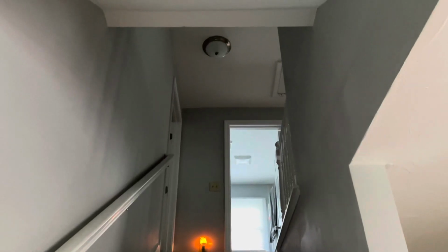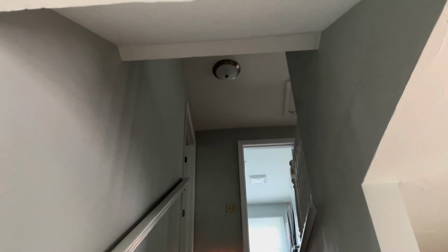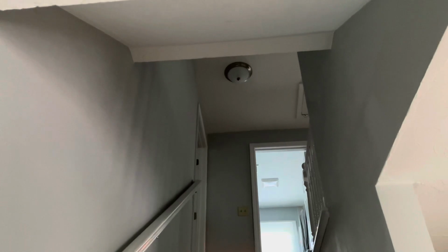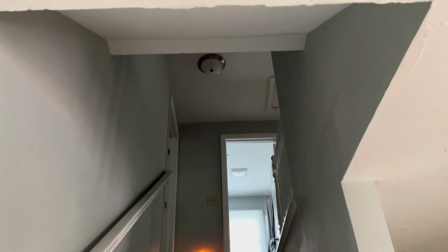All right, now this is the hallway to go upstairs, and there's the bathroom. Like the one downstairs, neither of those will be getting a fan either, as there's really no point. The hallway is just a hallway, and the bathroom has central air. But yeah, that's the plan for that. I'm going to go on to the next one.